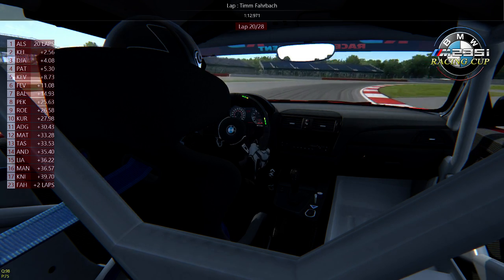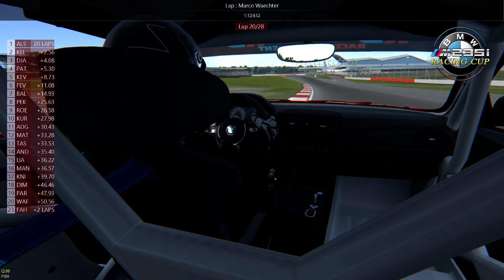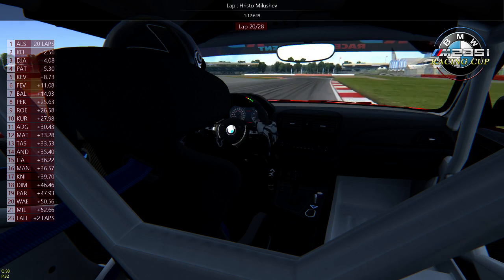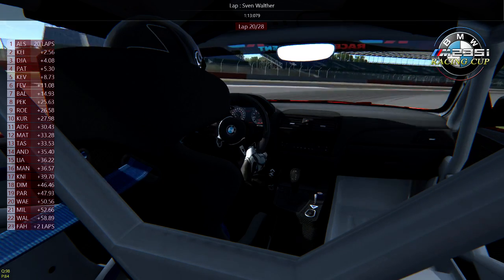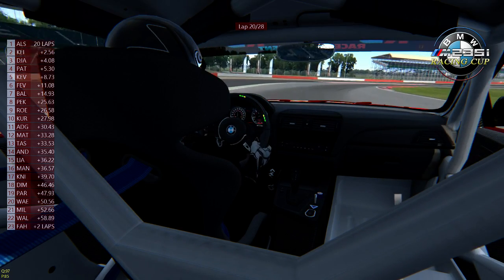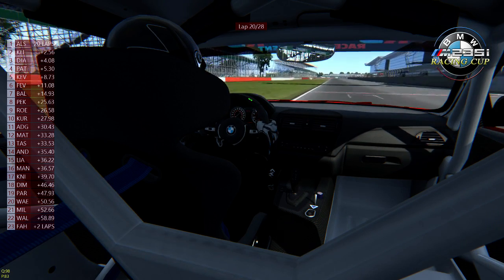Indeed, and of course, all these incidents will be reviewed after the race to determine whether or not penalties should be issued. We've completed 20 laps now, and Al-Sadi's still out in front. I'm going to try and see if we can go on board one lap with the leader as he completes Club Corner. He's been very fast all this session. He's got a lead of about 2.5 seconds.